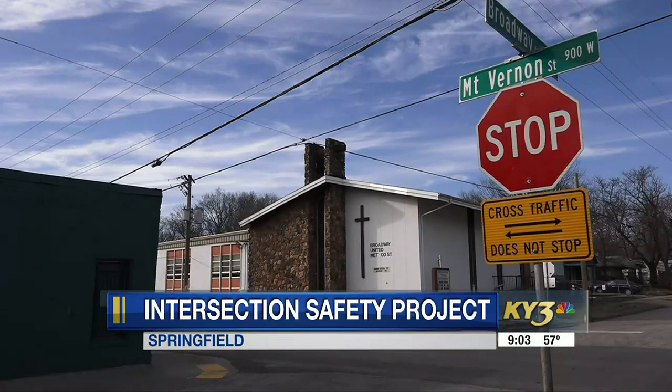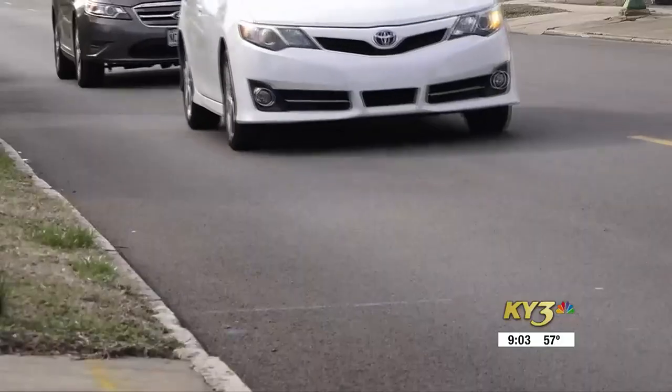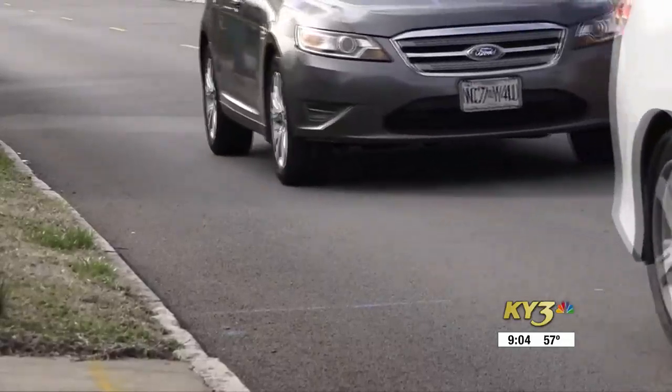I've complained about it for a long time. Eddie Kepler lives near the intersection of Mount Vernon Street and Broadway Avenue in west central Springfield. It's an area he frequently travels through. Not as bad as the Kansas and the 44 intersection up there that they said they were going to fix.